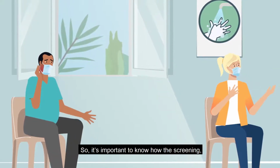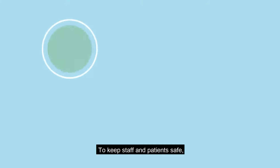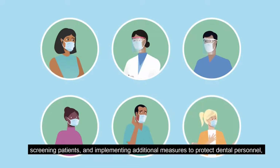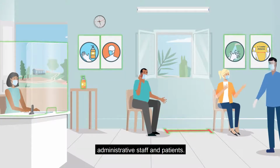So it's important to know how the screening, reception, and triaging of patients has changed. To keep staff and patients safe, the World Health Organization recommends prioritizing urgent cases, screening patients, and implementing additional measures to protect dental personnel, administrative staff, and patients.